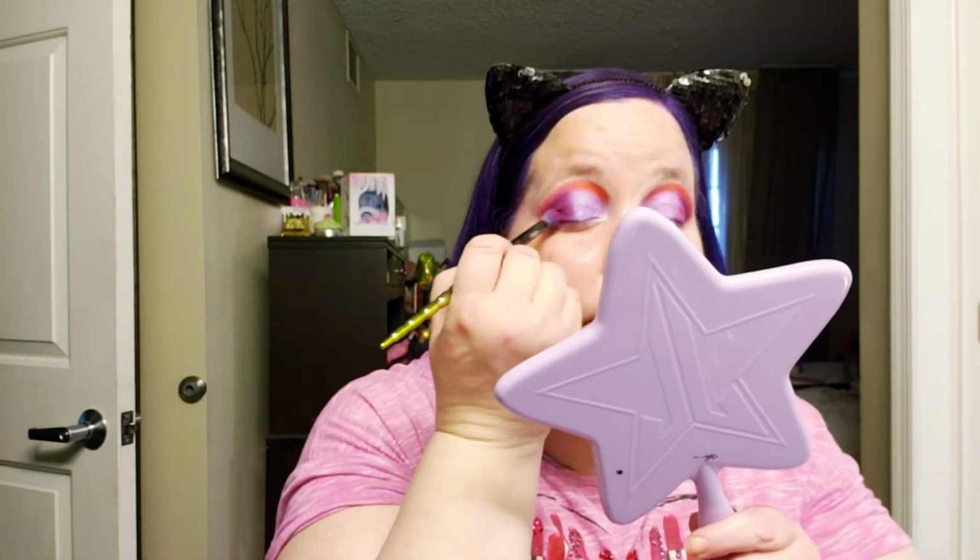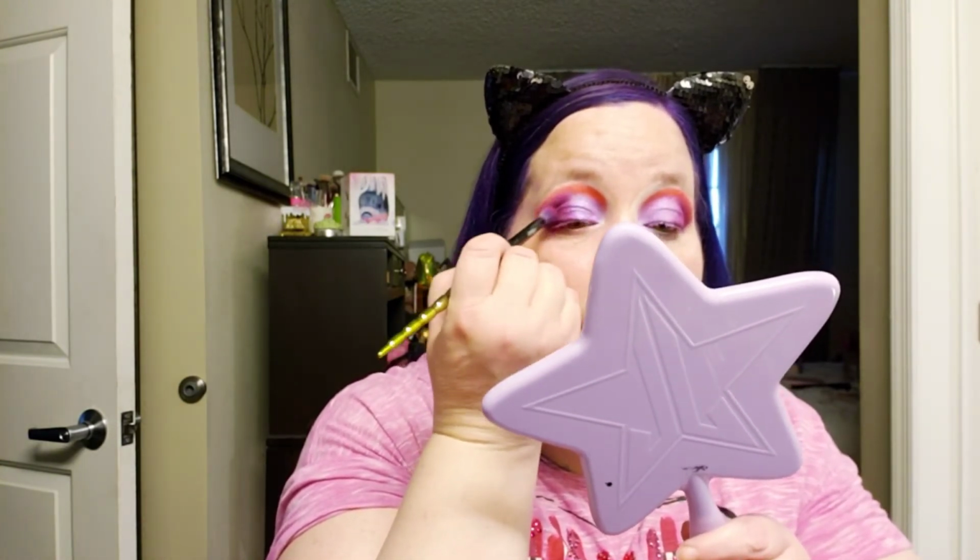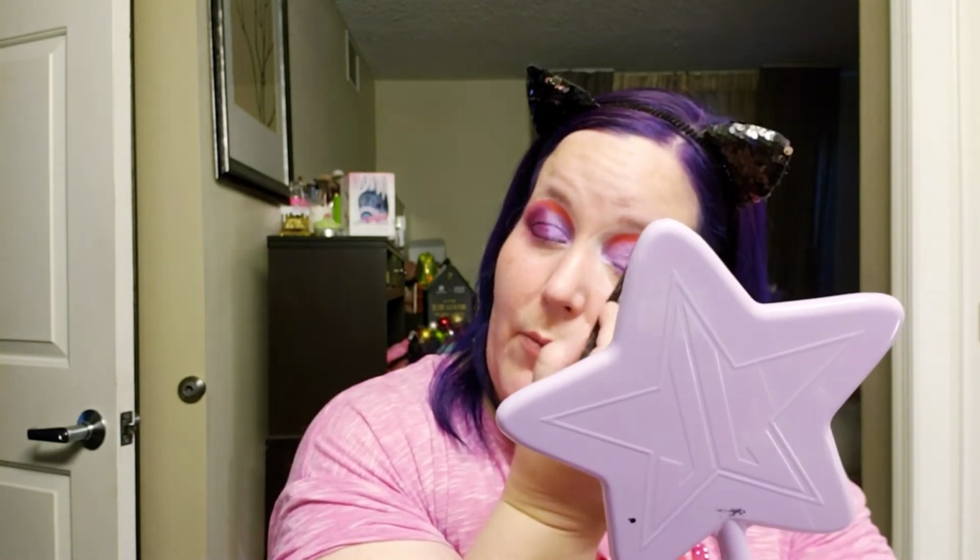That is so beautiful. All right, I'm going to take the original shade Content that I used, and I'm just going to put that where it meets the lilac. Oh, that's so gorgeous. Content is a beautiful shade. It's like a magenta. It's kind of what I wanted my hair color to turn out to be, but then I had to mix that peach in, and it was like, nope.